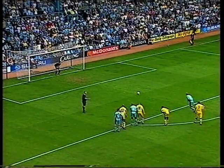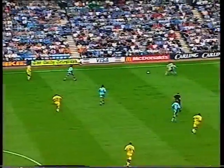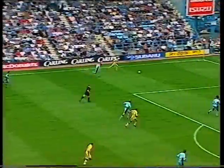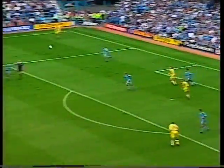And the man with the chance to put his new side ahead against his old one, a chance that he takes with consummate ease. Just the start that Coventry City needed. Closed down by Cheapo. Wonderful little piece of skill by Kuehl. And Hopkin arriving, beaten in the air by Edworthy.